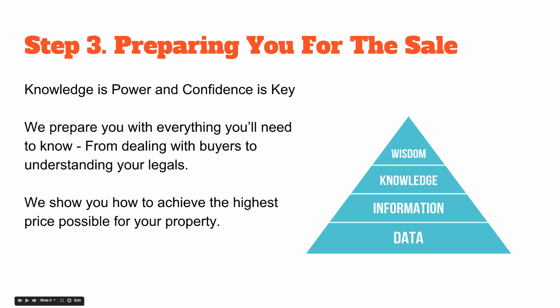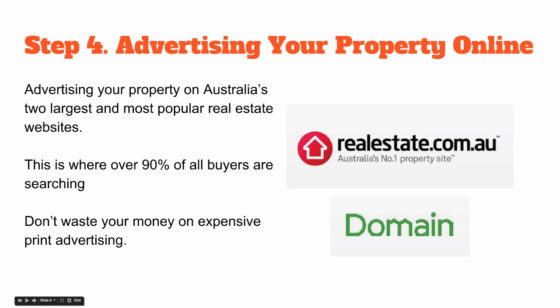Now, step three, preparing you for the sale. Knowledge is power and confidence is key when it comes to anything. So we're going to prepare you with everything you'll need to know, from dealing with your buyers, as far as the questions they're going to ask you when they come to inspect, so you feel really confident that you've got the right answers to give them, because there's always a bunch of common questions that they ask. And then even up to understanding your legal obligations, so you know what you need to do and when. That process is a lot more simple than people think, but we're going to make sure you feel confident with that too. And we're going to show you how to achieve the best price possible for your property, giving you all of the bits and pieces along the way that you need to create a professional appearance for your property.